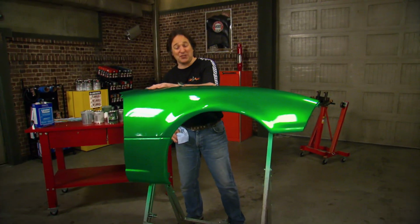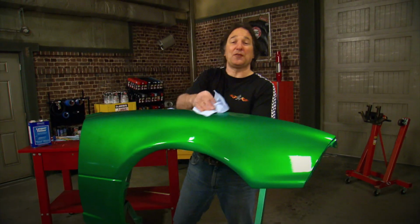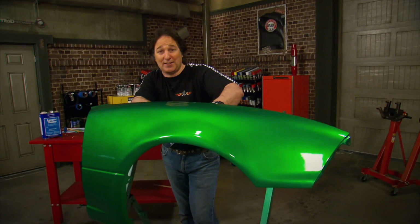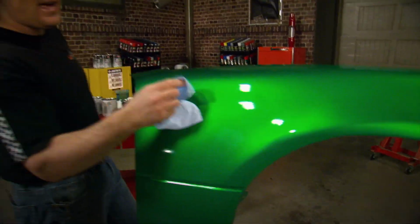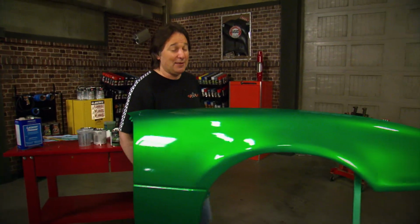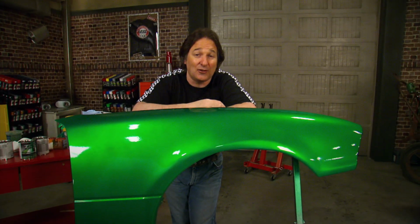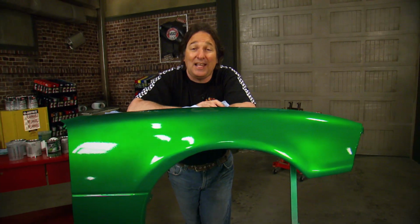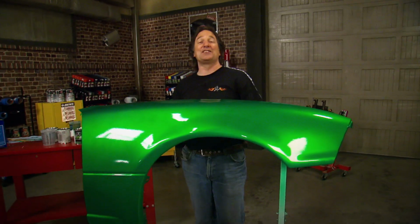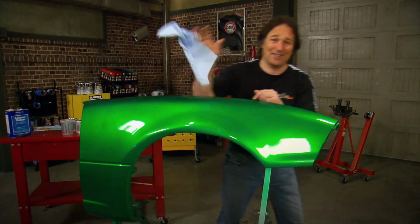Now, once your clear is dry, you can come in here and wet sand it and buff it down and give yourself a finish that will absolutely knock your eyes out. I mean, you can see how nice this looks right out of the gun. Imagine what this would look like buffed out. Better yet, imagine you doing something like this to your vehicle over the weekend in your own garage for just a few $100 or less. Yeah, that's enough incentive to want to get out and try this. So, what are you waiting for?